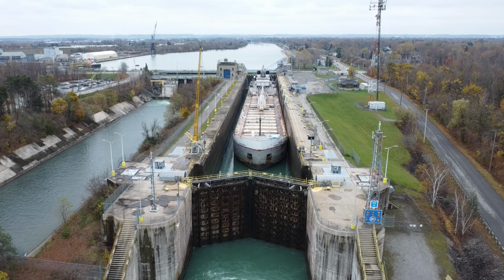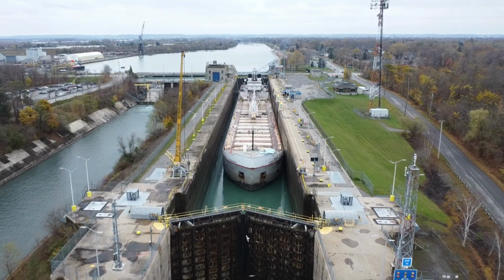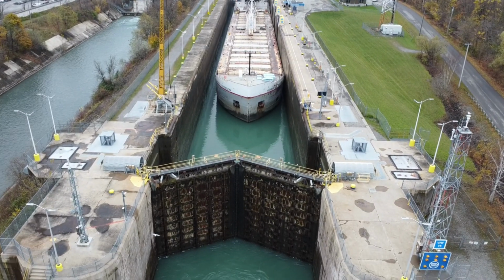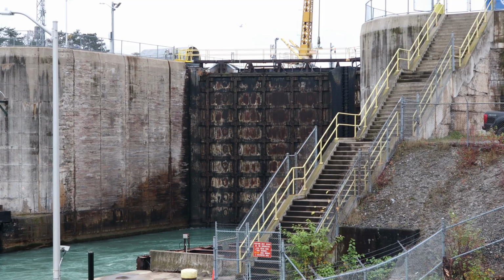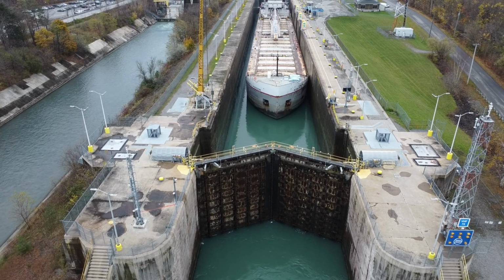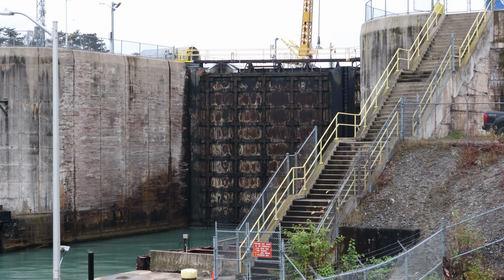A bit further forward on the drone. Gotta watch those birds. The birds are everywhere, so I can't get it too low. Right now, they're out of my view. So there is a bird just below me. It's like watching paint dry, this. Come on.